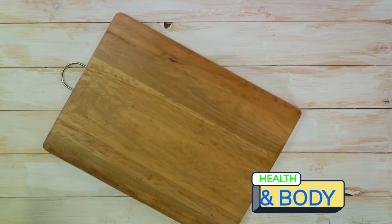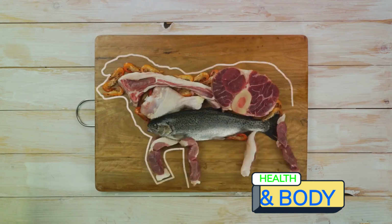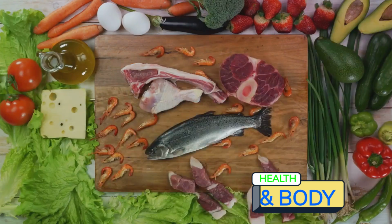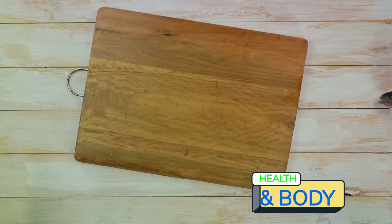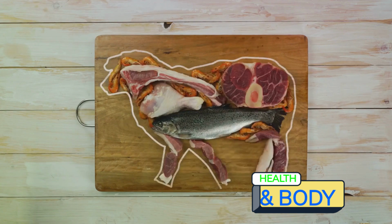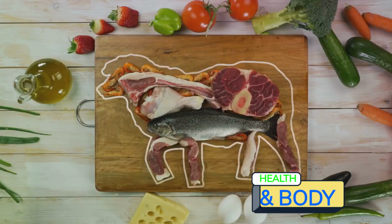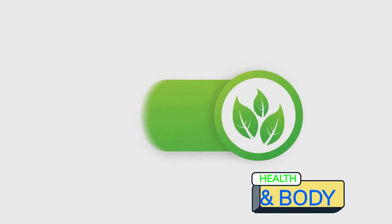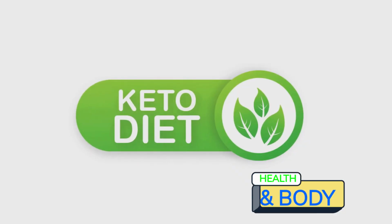Moreover, the keto diet isn't just about shedding pounds. It's been linked to numerous health advantages. For instance, it's been used to treat neurological conditions like epilepsy. Some research also suggests it might have benefits against other health conditions such as diabetes, cancer, and Alzheimer's disease. However, it's important to remember that more research is needed to fully understand these potential benefits.